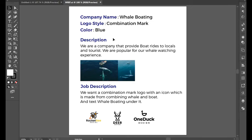Let's look into the brief. We have company name, Whale Boating. Suggested style, combination mark. Suggested color, blue. And a quick description which you can go through.